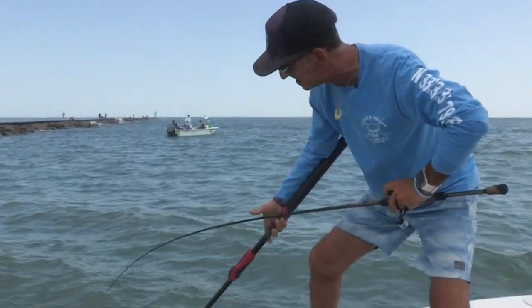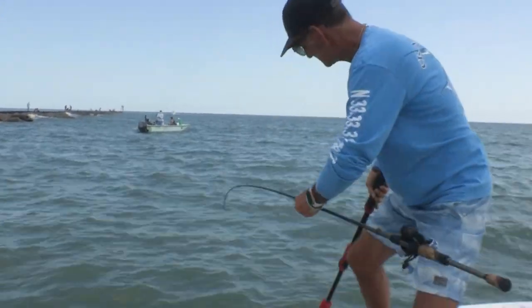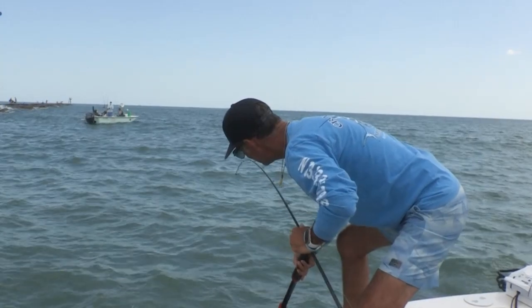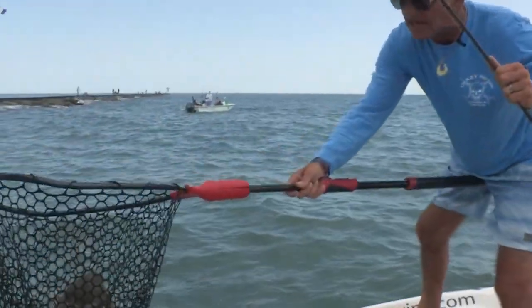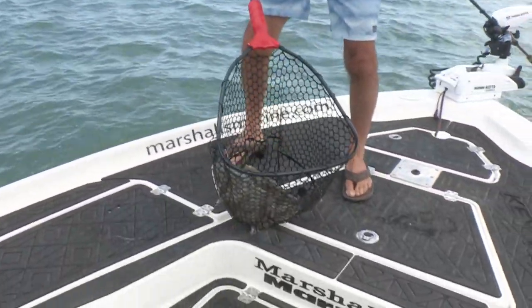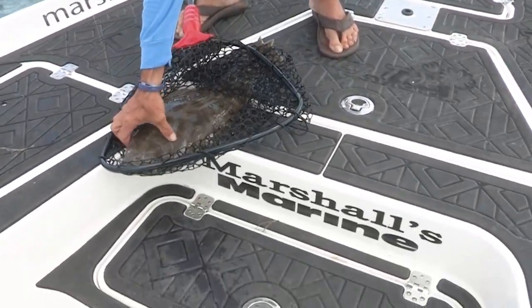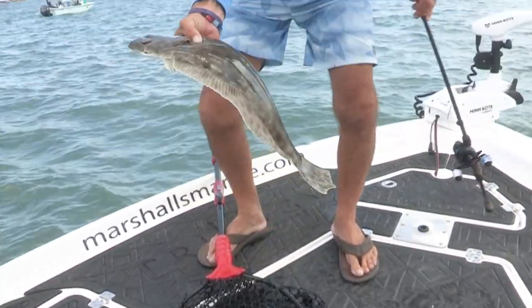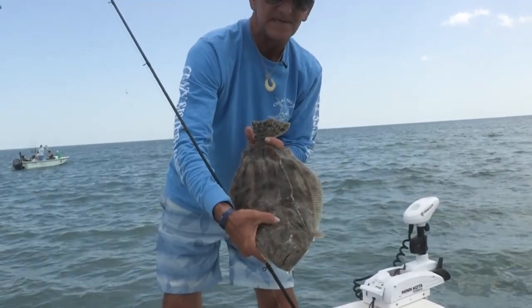I tell you, this time of the year, when the mullet are starting to really run, these flounder know where the buffet is. They're not idiots. Look up there, look up there. Look at that one. Wow, look at that. That is what you can expect out here this time of the year.